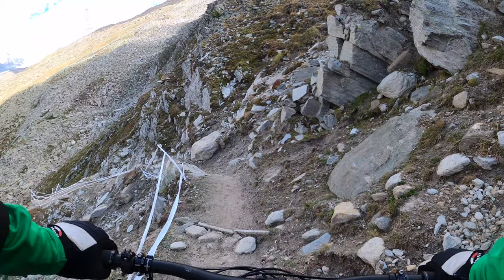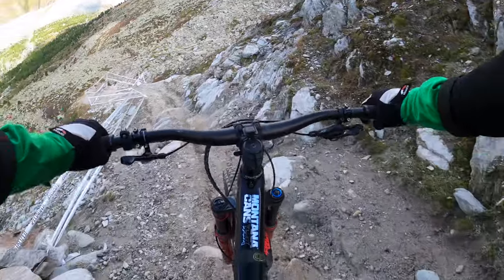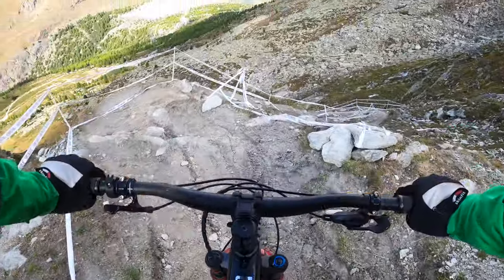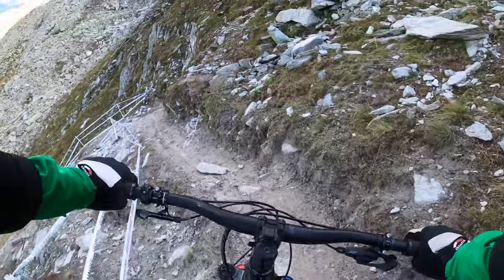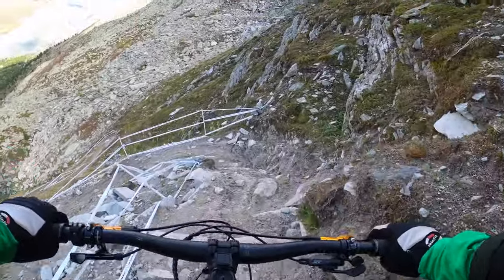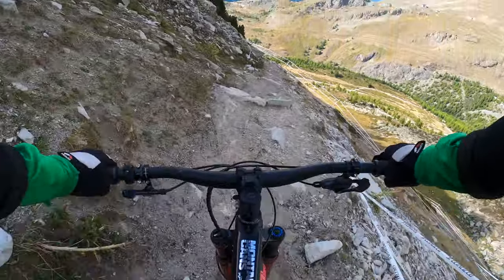So I came into this section a little bit too fast before and couldn't quite slow down enough and almost got thrown over the bar here. So I want to make sure to go slow enough there. Oh, ugly pole sticking out here as well. Really steep drops and around this tight corner.